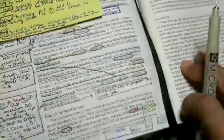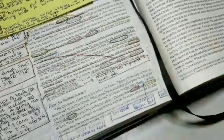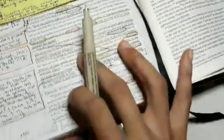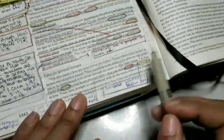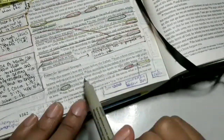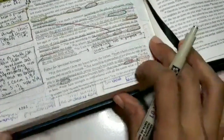So, starting with verse 16, we're going to start off breaking down verse 16. He says that we are to be strengthened with power through his Spirit in your inner being. So be strengthened with power through his Spirit in your inner being. Hopefully you guys can see this.